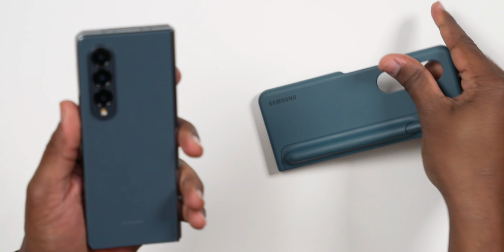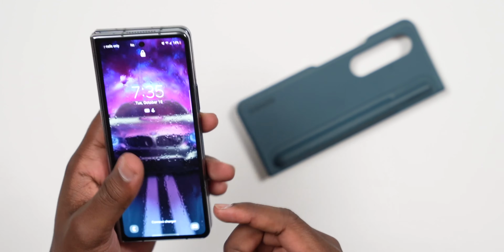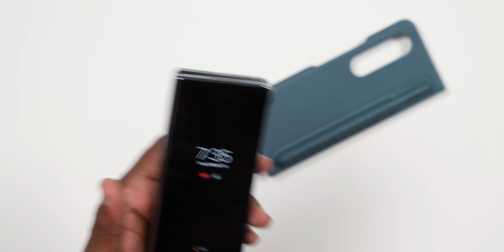And if you know me by now, y'all already know I don't do cases anyway, which adds to my point of why I rarely use the S Pen on this phone, because it's more of an afterthought for me to actually use it than just use my fingers to navigate. I just feel like it's quicker. But the S Pen, to me, it's a no-no.